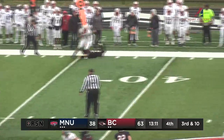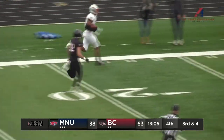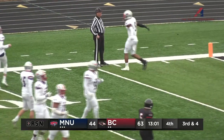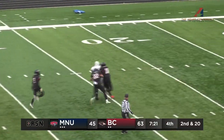Parsons throws complete. Complete to Caleb Tanis, and down the sideline he goes. This is going to be a touchdown for the Pioneers, and that's going to put Adrian Parsons over 500 yards. That pass complete to Himes over the middle and another huge play.